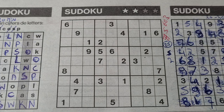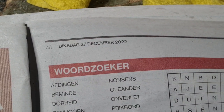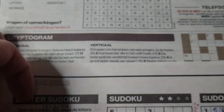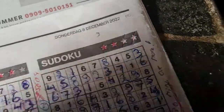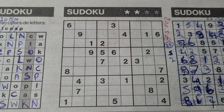The second puzzle, a Two Stars Sudoku, not in today's newspaper on Tuesday, December the 27th, 2022, 4 days to go, end of this year. No, it's not in today's newspaper because in today's newspaper we have no extra puzzles. It's the edition of Thursday, December the 8th, 2022, almost 3 weeks ago. Anyway, it's holiday, so the publisher has not published a lot of puzzles, only one today.